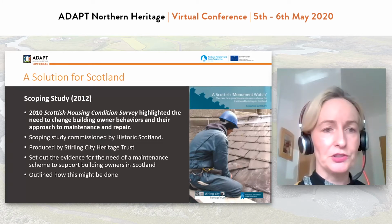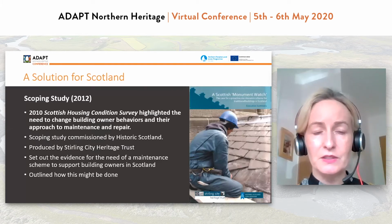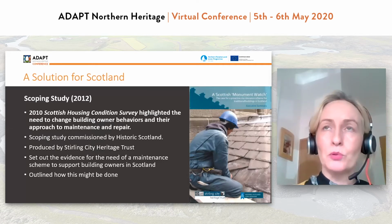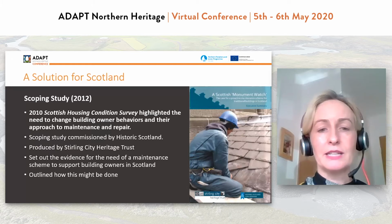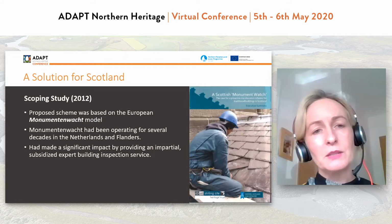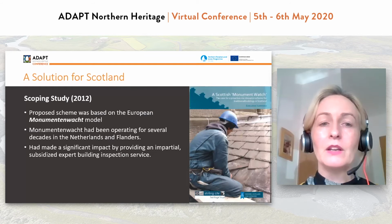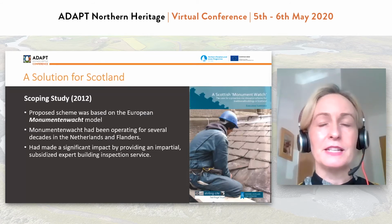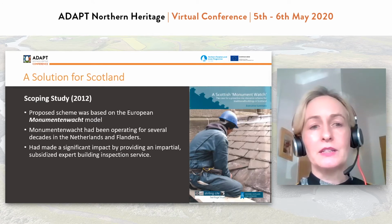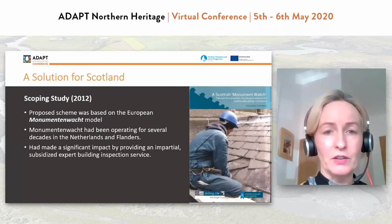at a possible solution. The scoping study was prepared by Stirling City Heritage Trust, and it set out the evidence for the need of a maintenance scheme to support building owners in Scotland, and it looked at how this might be done and set out some recommendations. So the scoping study proposed a scheme that was based on the European Monumentenwacht model. This scheme has been running for several decades in Northern Europe, in the Netherlands and Flanders, and we know that it has made a significant impact on the historic environment there.